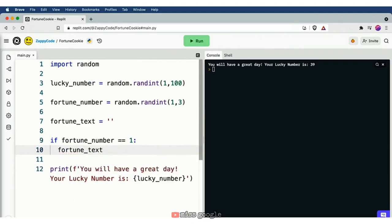text equal to, and you'll notice how much I've been using the autocomplete. As you build bigger and bigger projects, it comes in so handy to have a text editor that can do this. So again, as I started typing fortune, it's asking, do you want the fortune number or text? I can use my up and down arrows on my keyboard to say, I'd like the fortune text, and then I can fill that out.